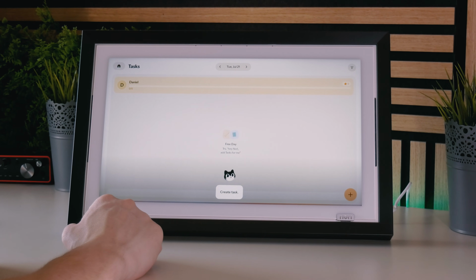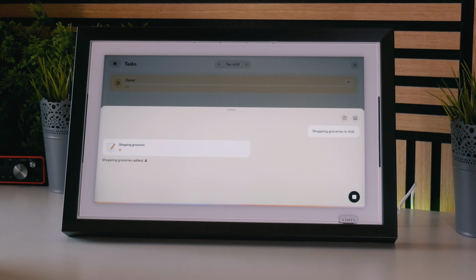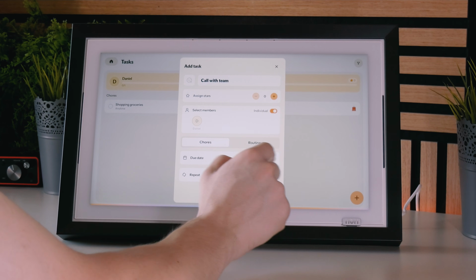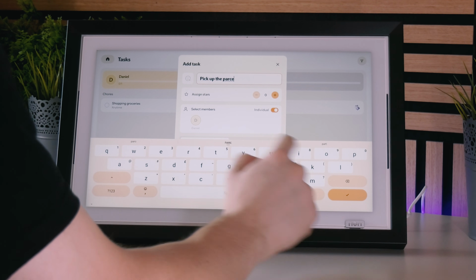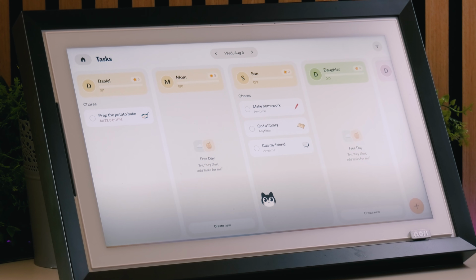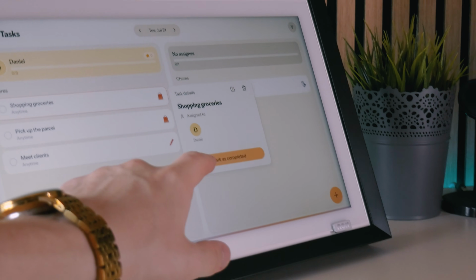In many families, chores depend on one person remembering everything and repeating the same reminders. This hub makes those tasks visible on the shared screen, so the routine becomes easier to follow. Here, the full flow is important. A task becomes part of the shared screen, so the right person can see what needs to be done and mark it as complete when it is finished.